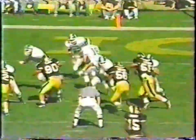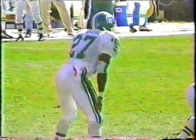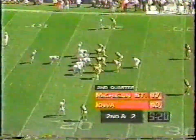Here's the old guy, counterplay. You see them get the defense going one way and then come back the other way. Good blocking at the point of attack, and then Goldburn does the rest. You realize Bush was president when he got to Michigan State? Second and one. Goldburn, first down, and then some to the 28-yard line.